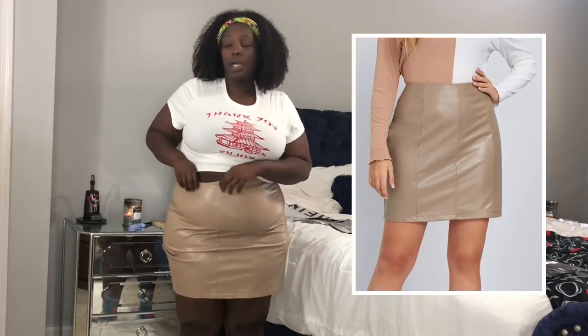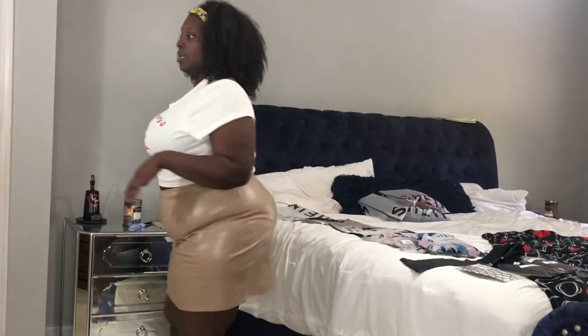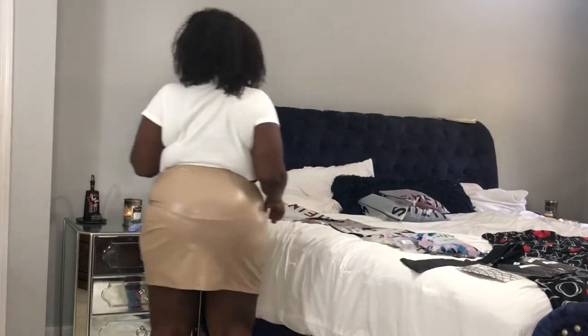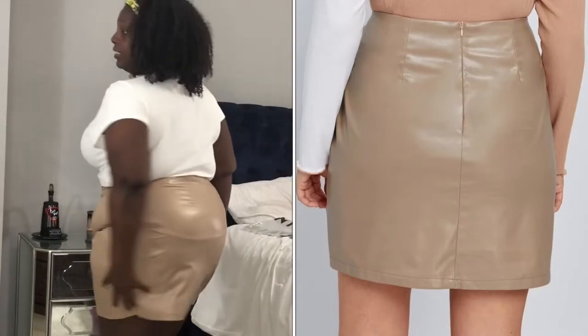All right, you guys, so this is the high-waist faux leather skirt. Let me tuck this in. This is how it is. I think it's really cute. It doesn't come up too short. I actually think this is the perfect length. Y'all know I like to be hoochie too, but this is not giving too hoochie. Girl, I can wear this to the office. I love the way it fits me.